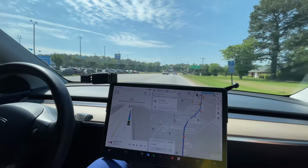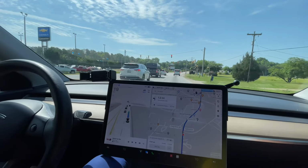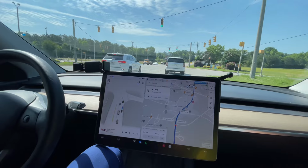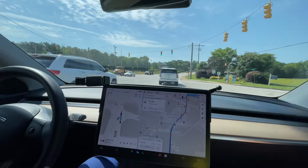I don't really get a chance to use autopilot and full self-driving as much as I would like, to get a better understanding of how this thing really works. But just based on my very, very basic knowledge, I do believe that you can go into the settings and you can kind of offset it.